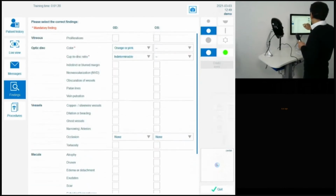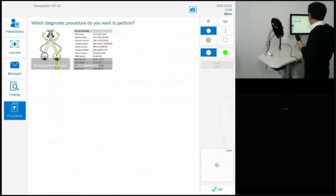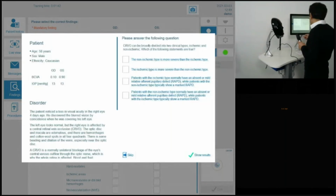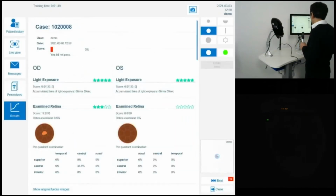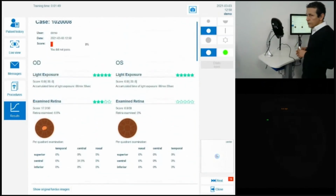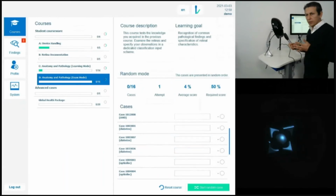What do we see here? Well, whether there are some patent lines, I'm not sure. There were some flame-shaped hemorrhages. And depending on the case, there are also additional procedures that have been done on the case, so I can study them. That will help me even further. And at the end, when I'm done, the system also sometimes provides some follow-up questions when they are reasonable, so I will skip them here. And then the system gives me my feedback. And so obviously I need to train more. And I think that closes the practical part on the Eyesi Direct.